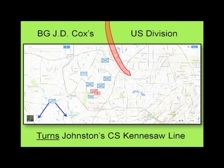as well. So what you have here is a fairly elaborate, and very skillful, I think, fix and double envelopment action that has taken place in just a matter of a few hours in the wee hours of the morning of the 27th of June, 1864. Johnston's line is effectively turned by one brigade maneuvering, not by 8 brigades to the north that had thrown themselves against entrenched lines. That's the significance of it, I think.